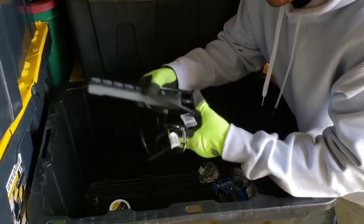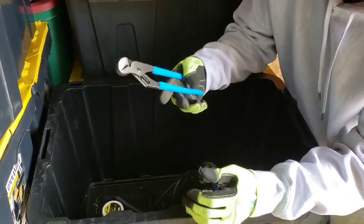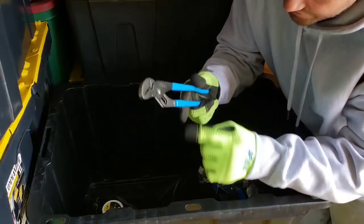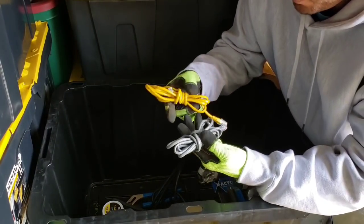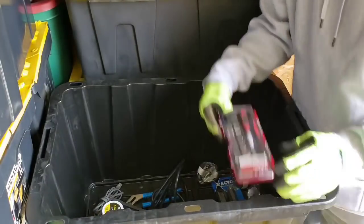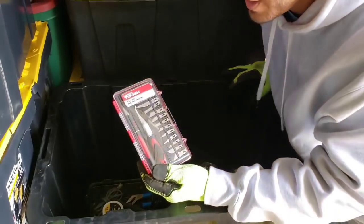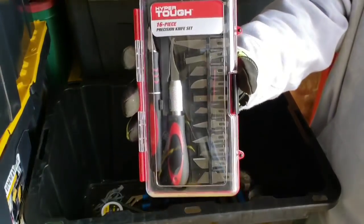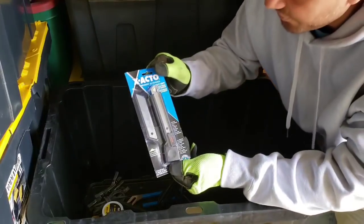We got carabiner clips. We got power strips. We got channel locks, brand new channel locks. They are Channellock brand. So DSL cable, or maybe that's a landline cable. I'm not sure we really need that. We've got a 16-piece precision knife set. This is just amazing. There's an X-Acto.